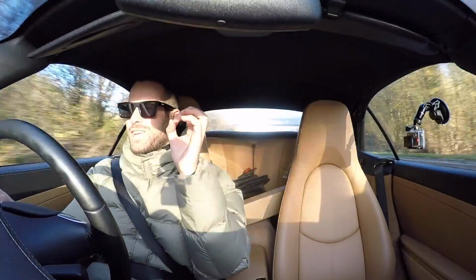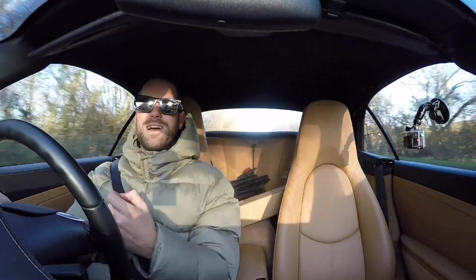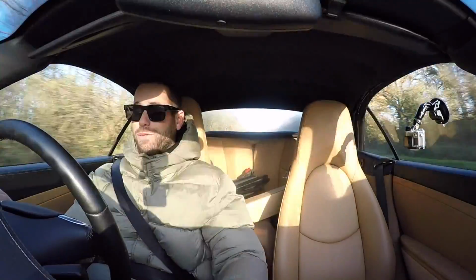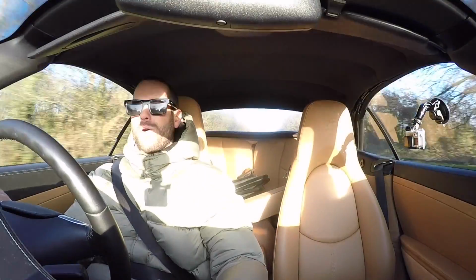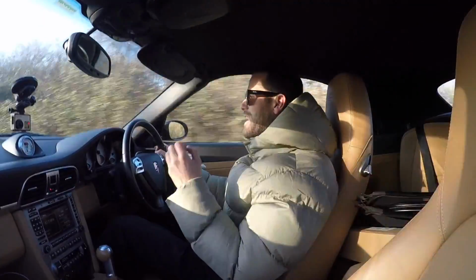You can hear the turbos whooshing, you can hear the flat six. It's not the best sounding car in the world, I'll be honest. The GT3 RS knocks spots off it, sound-wise, but that has always been a criticism of the 997 Turbo. It just doesn't sound that good. I'll forgive it though, and you can fix that.